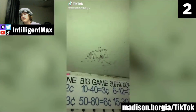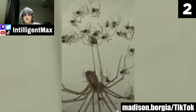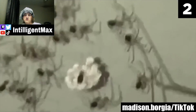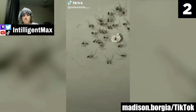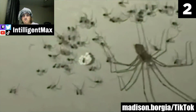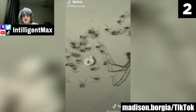Number 2. There's no trickery to this one. Nothing paranormal, but we guarantee it will make some of you very scared. Posted to TikTok by Madison Borgia, the spider reunion on this ceiling is sure to send everyone out the door, leaving their shadow behind them. Madison captured this enormous mama spider and all her little spider babies just chilling right above her. Most commenters say they're moving to Mars, while Leray fanpage writes that his anxiety went through the roof watching this. We're with you, Larry. If you haven't panicked yet, now's the time.